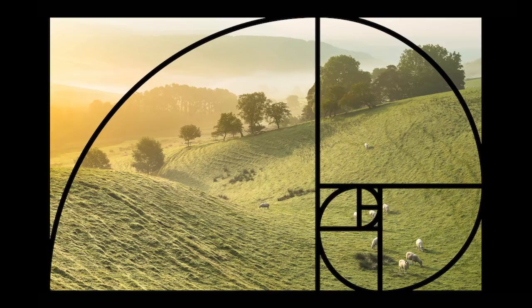Now there's obviously rules that we can follow, like the rule of thirds, the golden ratio, and things like that. And I will briefly mention those, but there's cleverer ways that you can go about composing an image, and that's what I want to go through today.